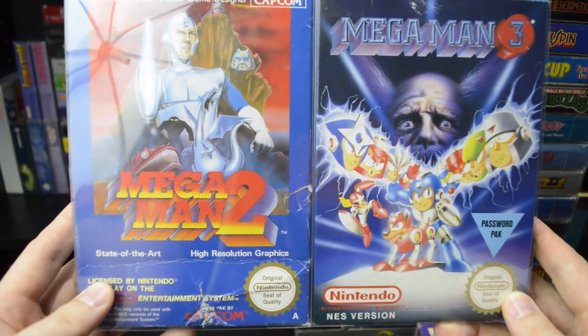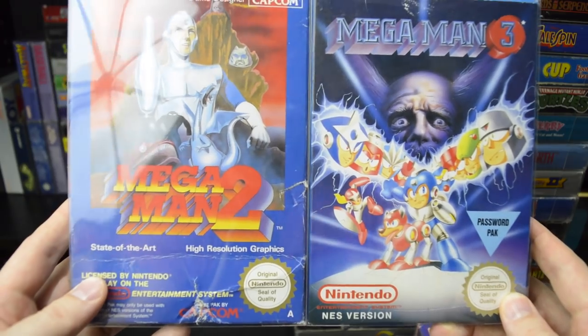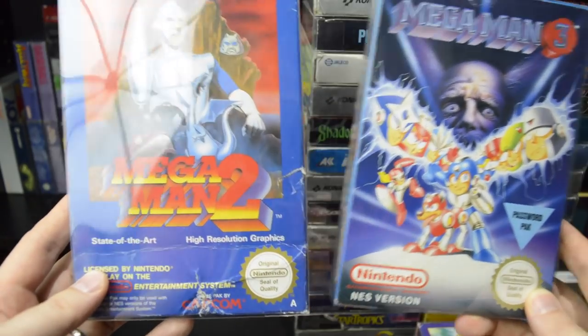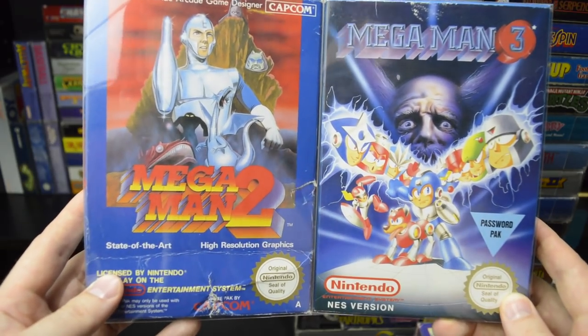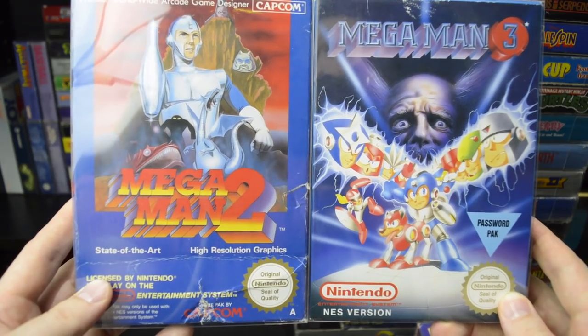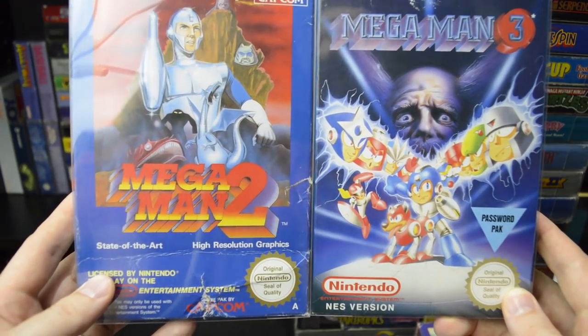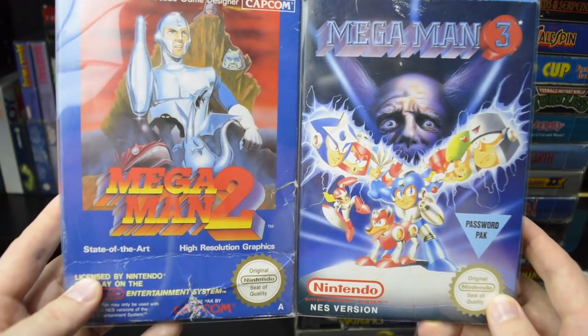And they also have the best music on the NES, not just in the Mega Man series, but full stop. Every single track on Mega Man 1, 2 and 3 is just pure dynamite. And if you're serious about your NES collection, you need to have all 6 of the Mega Man games.